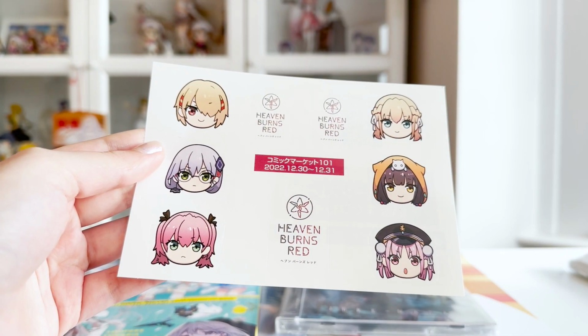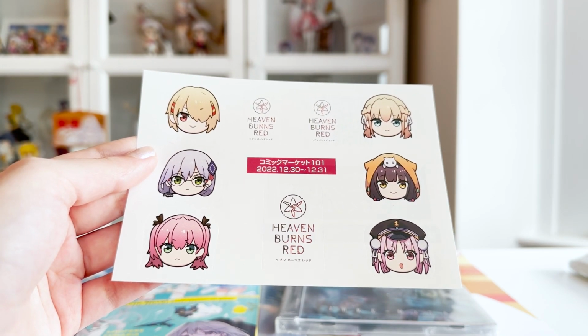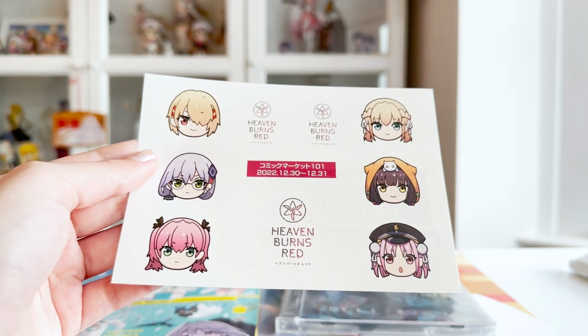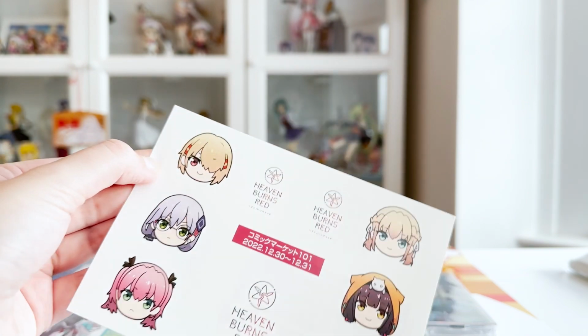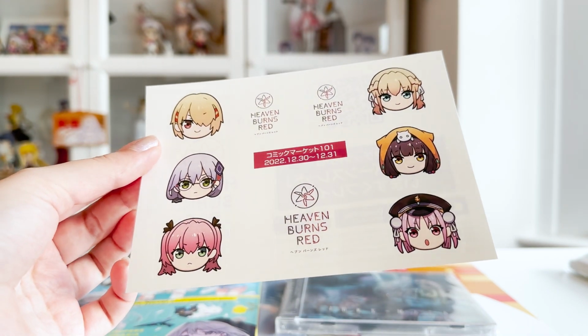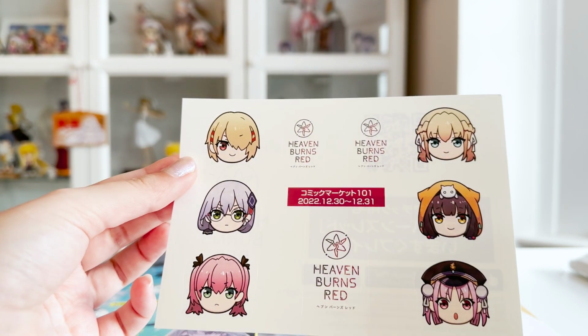This year's key set also came with a set of stickers. This is Sanichie from Heaven Burns Red. So we've got Ruka, Yuki, Megumin, Tsukasachi, Karerin and Tama. And this is a very cute sheet. It's very simple, but I'm sure I'll find a use for it. I like that they've included these. Would be nice to see these used as badges or pins or something instead.